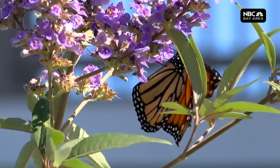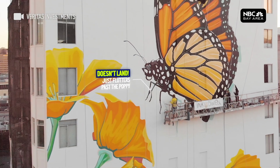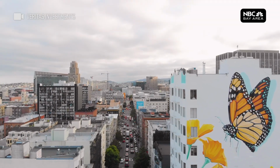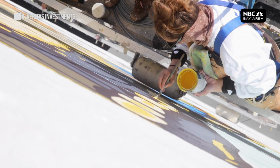In fact, you'll notice the monarch butterfly never actually lands on the California poppy. We learned monarch butterflies do not drink nectar from poppies. Poppies don't have nectar. Instead, it flutters past the state flower along its journey up the California coast. I think there's been a fascination with butterflies since the Victorian era. Alice MALIA is another artist on the project. She was drawn to its message about conservation.